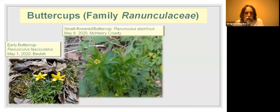In the center, we've got our small flowered buttercup, Ranunculus abortivus. And this is in full glorious bloom. You can barely see these 5 yellow petals around this central structure. So the petals are very tiny. It takes its name abortivus from the notion that it appears as if it tried to start blooming and then just aborted the whole effort.